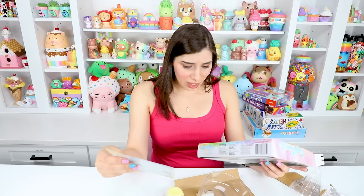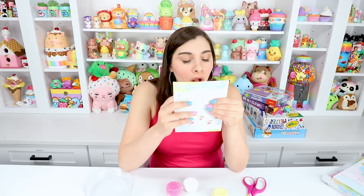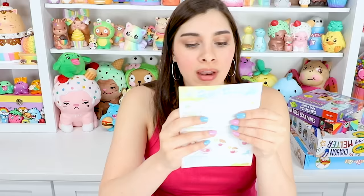It does say this set contains chemicals that may be harmful if misused. Is putting it in the bath with your naked body misusing it? I wouldn't trust it. Oh, I found the small print warning. It does say not recommended for use in the bath. What the?